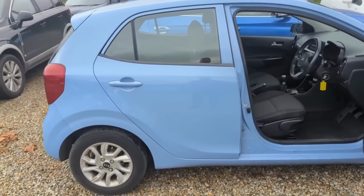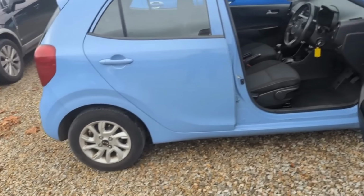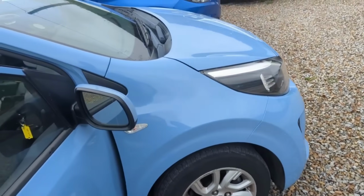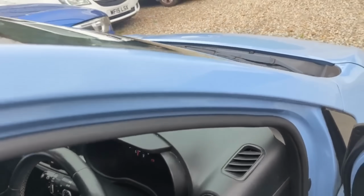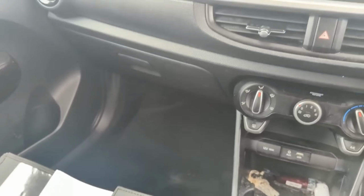So I've just taken it for a spin down the road and back. Clutch is great, goes through the gears lovely, brakes nicely. We've got new discs and pads on the rear. Looks like I might need a couple of tyres on it. Front disc and pads aren't new, so we'll check those out. But yeah, I'm quite pleased with that. There's a bit of tidying up to do here and there, but overall seems alright. This is on a BCA assured car.